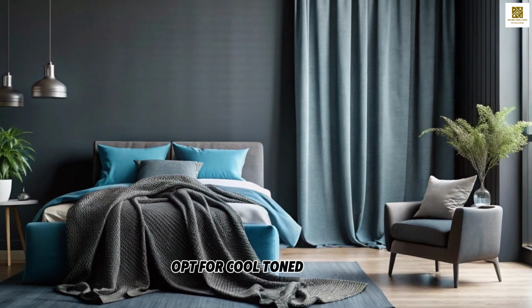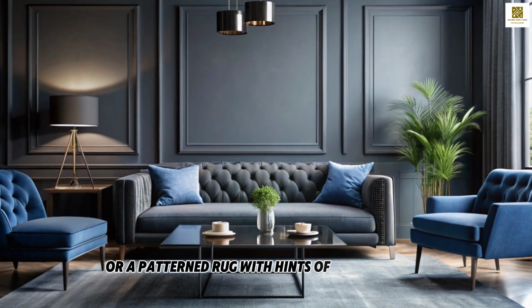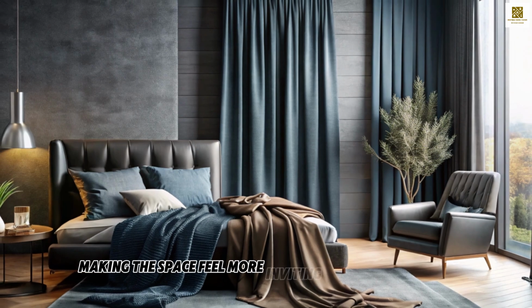Opt for cool-toned textiles. Gray linen curtains, a blue throw blanket draped over a black leather chair, or a patterned rug with hints of blue and gray can create visual interest. These textiles add layers of texture and comfort, making the space feel more inviting.